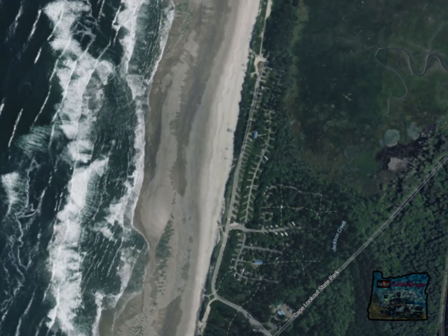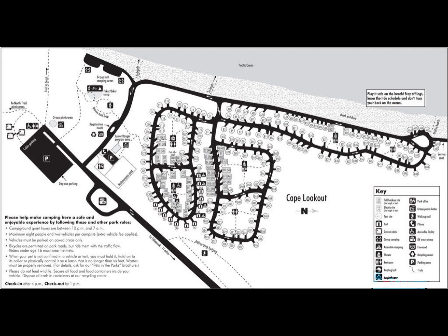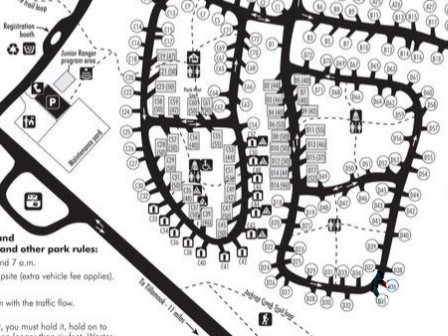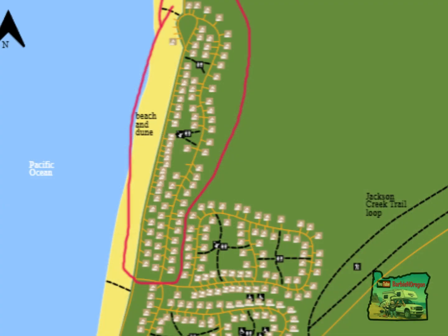Cape Lookout State Park is located on the southern tip of Netarts Bay. The campground has 170 tent sites, 38 sites equipped with sewer, electricity, and water, 13 yurts, with 6 being pet-friendly, 6 cabins, 3 of which are pet-friendly, 2 areas designated for group camping, and a designated area for hikers and bikers. I will be doing a walkthrough of loops B and A to show you the sites.